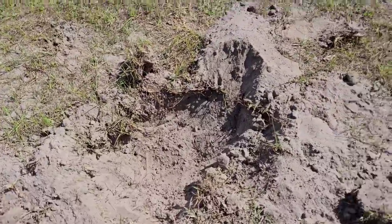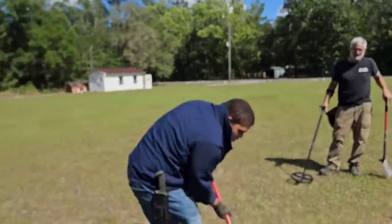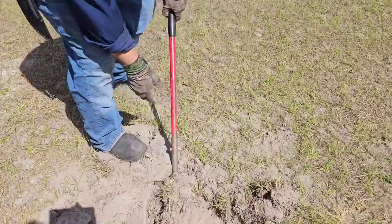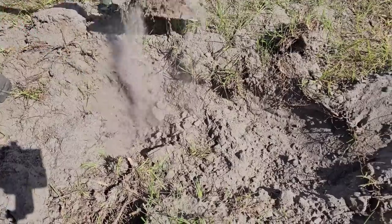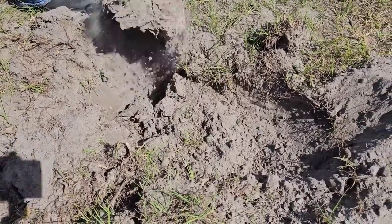Brian's not going to give up on this hole. Yeah. Rule number one, never give up on the hole. Right, Scott? Mostly. Unless you're digging in concrete, then you're allowed to give up. Diggity dig, diggity dig, diggity dig, dig, dig, dig.